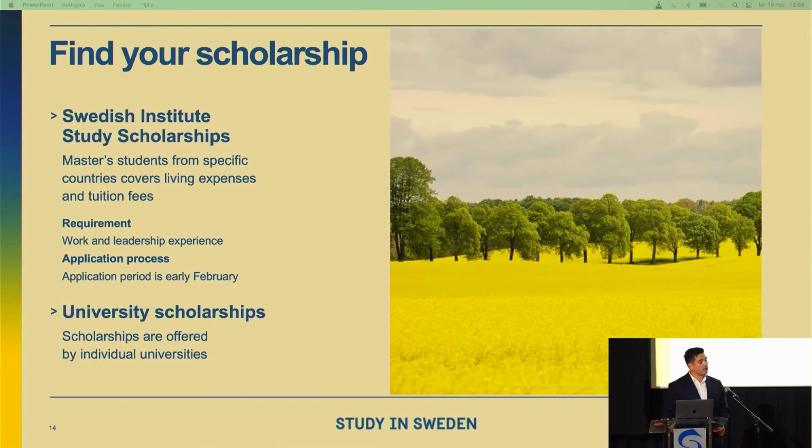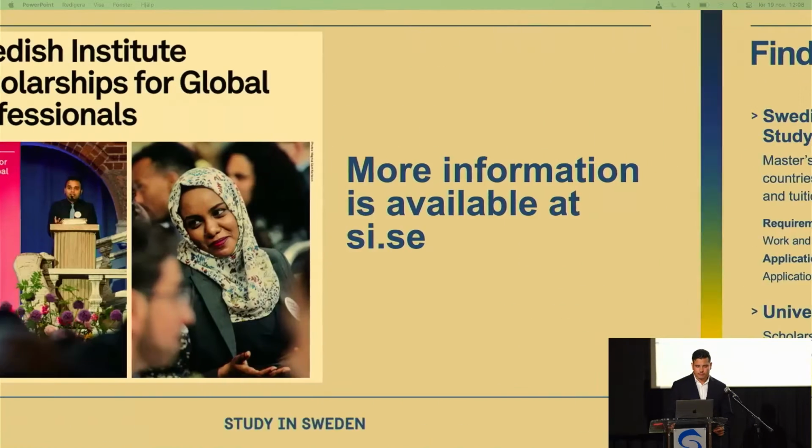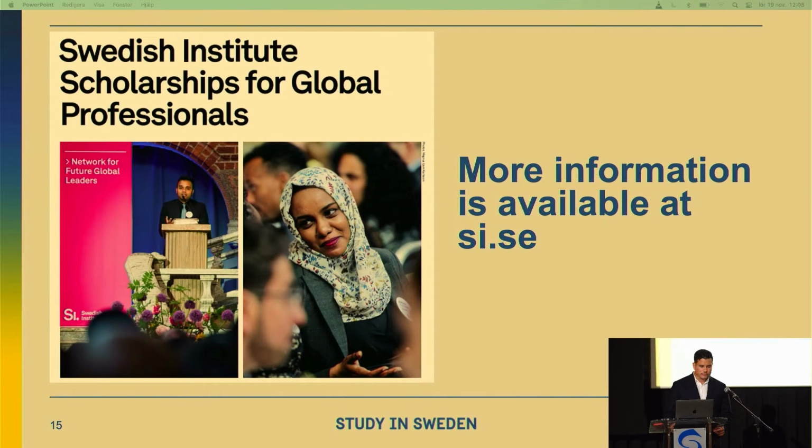So you can find scholarships. Usually, I say to the universities, once you get accepted, you can apply for the scholarship to the university. But there's also the Swedish Institute and the Erasmus scholarship. Yeah, so we have the Swedish Institute Scholarship for Global Professionals, but you can also find more information on si.se.